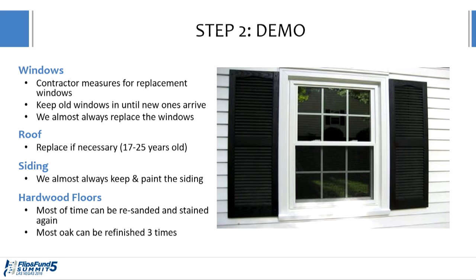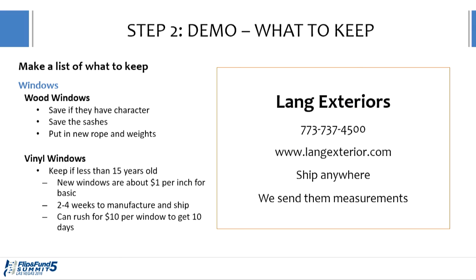Hardwood floors, like we talked about, you can resand them. Most of the time, they can be refinished about 3 times before they really lose their structural integrity, but definitely refinish hardwood floors. You don't necessarily have to put them in new. Costs you about what? For me, it's like $2 a foot to refinish. Is that right? Yeah. So cheap. Looks really nice.